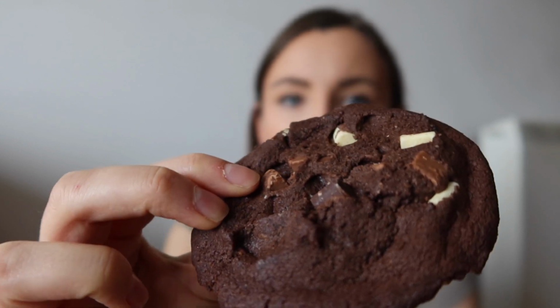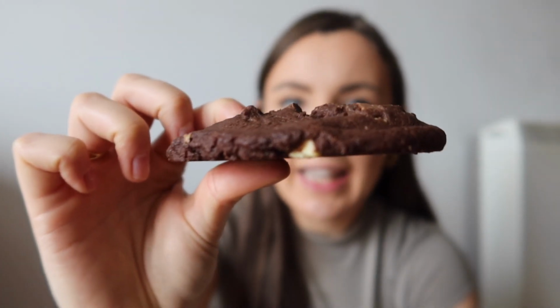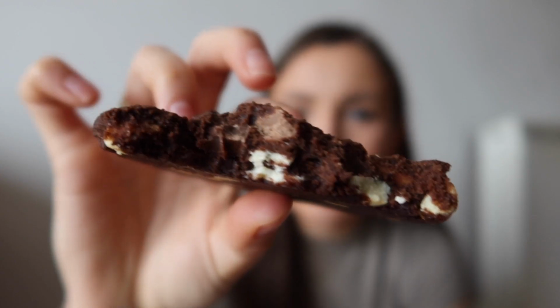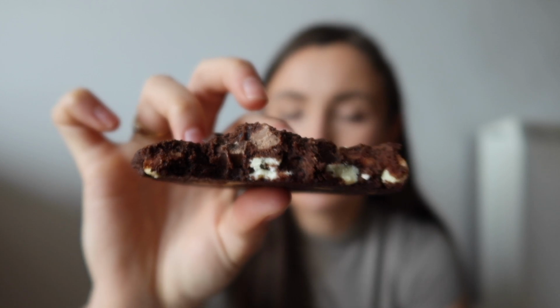If the milk chocolate cookie is anything to go by, then this is going to be really good. You've got the chocolate dough, you've got white chocolate and milk chocolate in the middle, and it is quite a chunky cookie, which I really like. So we've got a nice little inside shot there, nice and thick in the middle. So that is really nice. Again, I think I do prefer the milk chocolate cookie that M&S does, but that is really nice.